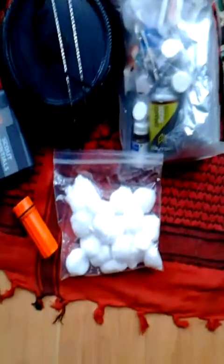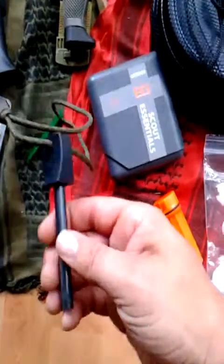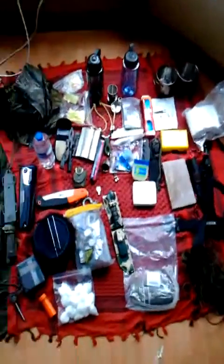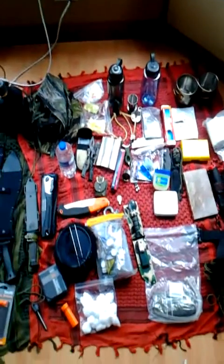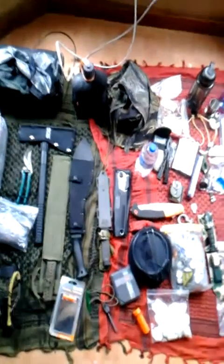This is an extra bandana, some extra bags, some zip ties, cotton balls, Tinder burner, fire starter. There's several of these throughout all my kit here. I have just about every way of making a fire except a Bic lighter. I'm going to add a few Bic lighters. I have waterproof, windproof matches. I have stormproof matches.